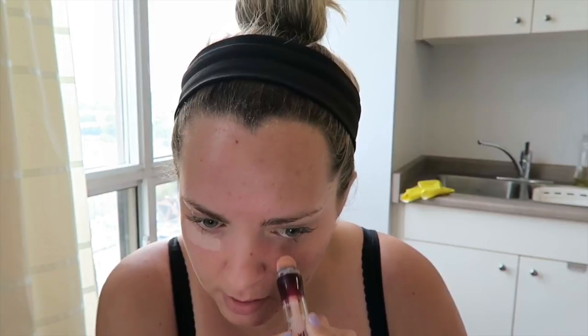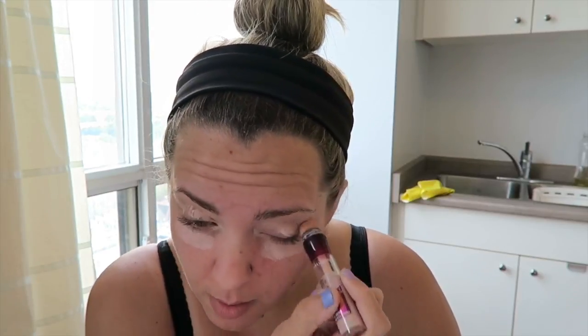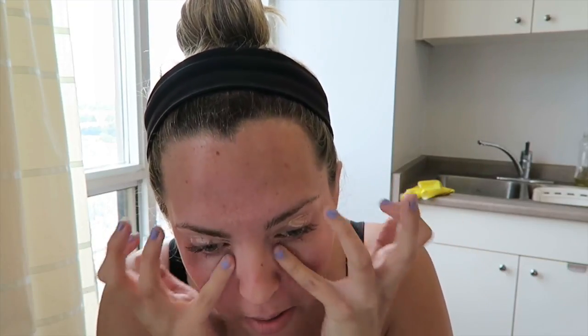So the first thing I use is Instant Age Rewind from Maybelline. I feel like everyone uses this, and for a good reason. And I use the brightening one that's almost pink. I try not to tug too much, since I don't want to get wrinkles.